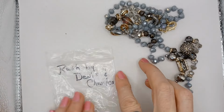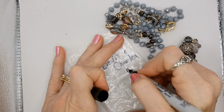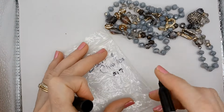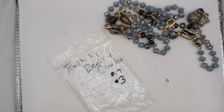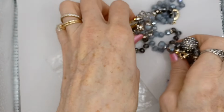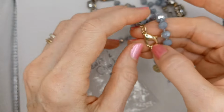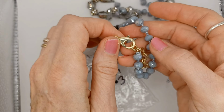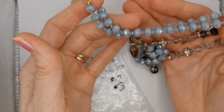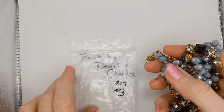Rush by Dennis and Charles right there. This one's number 17. And we'll do that one for, let's just do that one for $3. It's very pretty. Don't see any tone loss, just some very light surface scratches on the lobster clasp. Nice and sparkly and pretty.